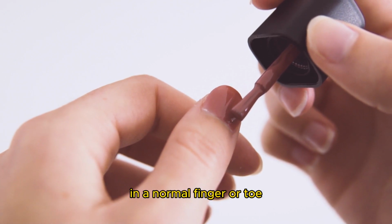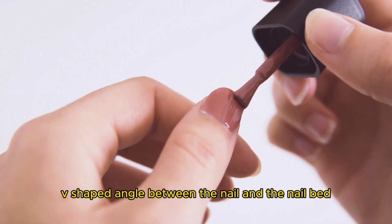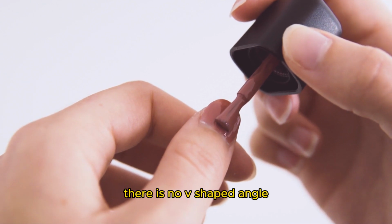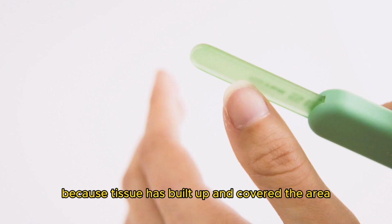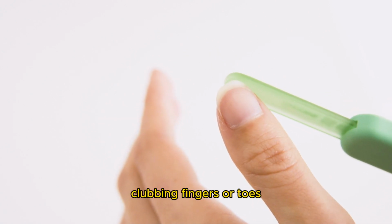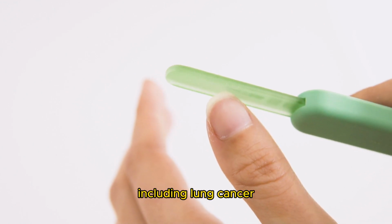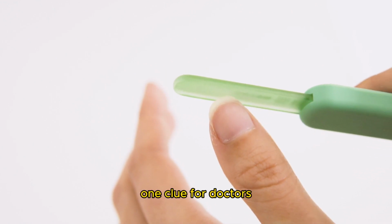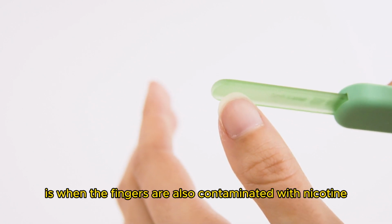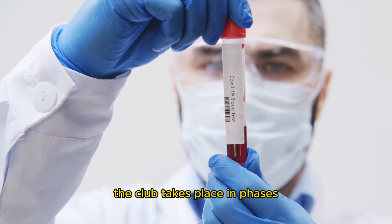In a normal finger or toe, there is a small V-shaped angle between the nail and the nail bed. In a clubbed finger or toe, there is no V-shaped angle because tissue has built up and covered the area. Clubbing of fingers or toes occurs in many medical conditions, including lung cancer. One clue for doctors that clubbing could indicate lung cancer is when the fingers are also stained with nicotine. The clubbing takes place in phases.